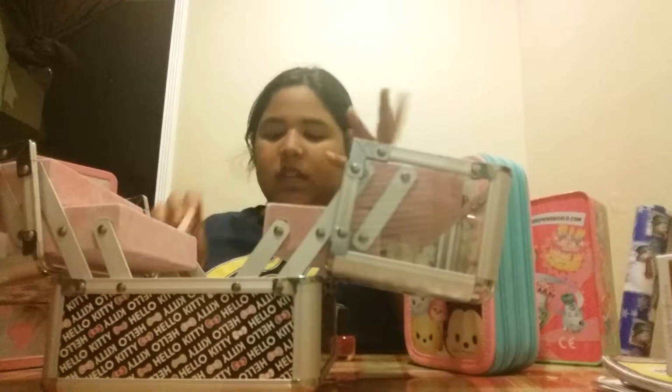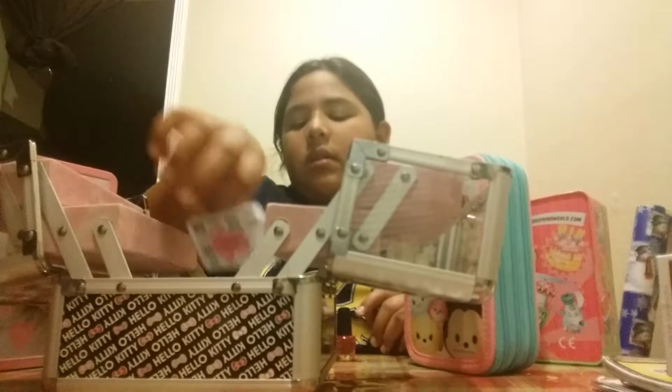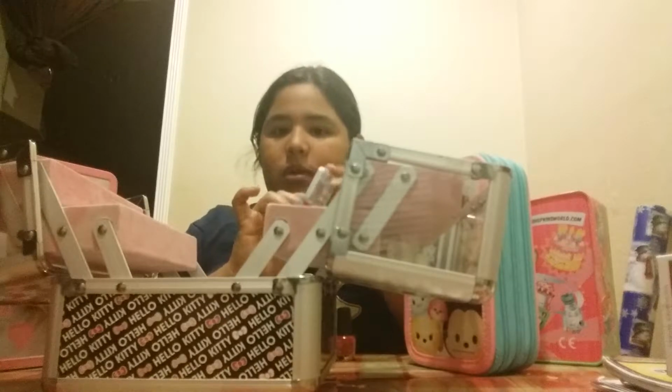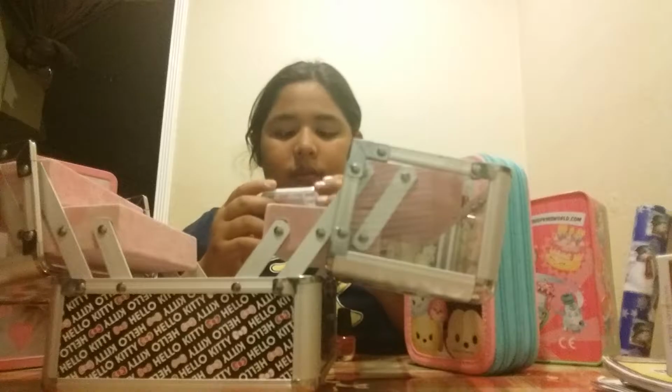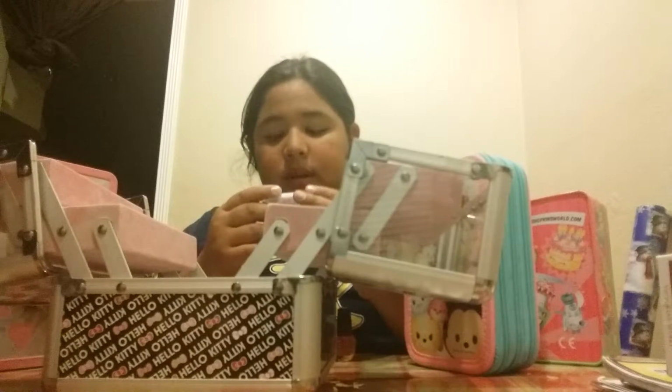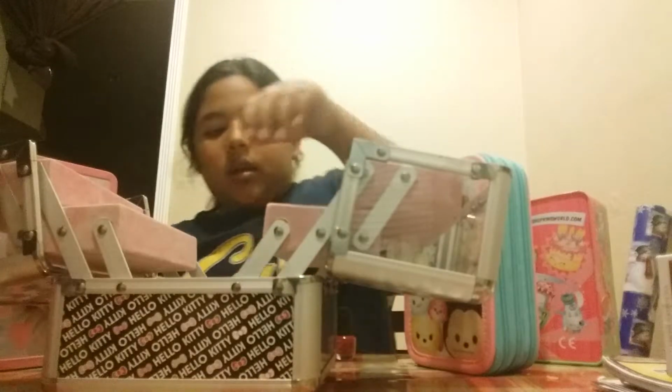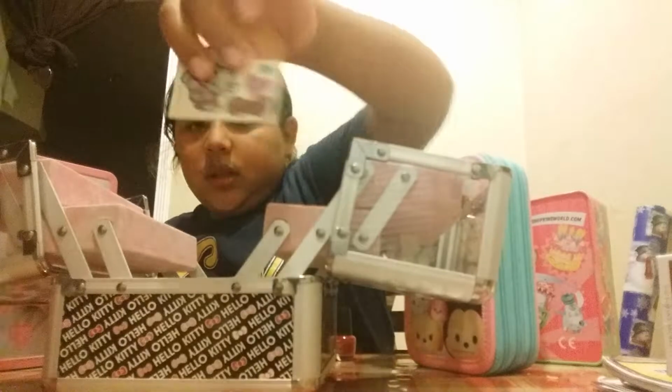And on this side, it shows nail polish that came in it. It shows a glitter magenta nail polish, a pink nail polish, a glitter purple nail polish, that's glitter, and a blue nail polish.